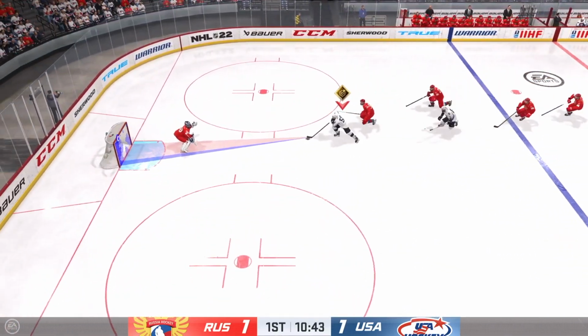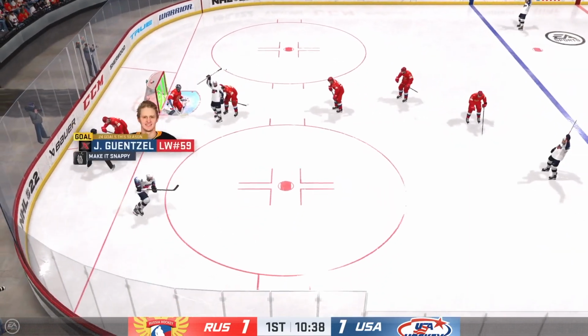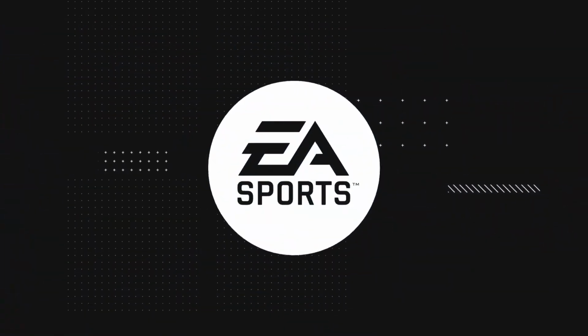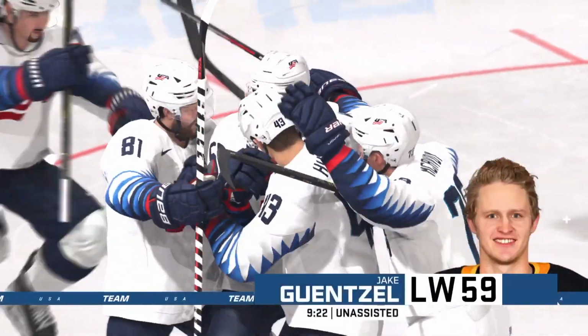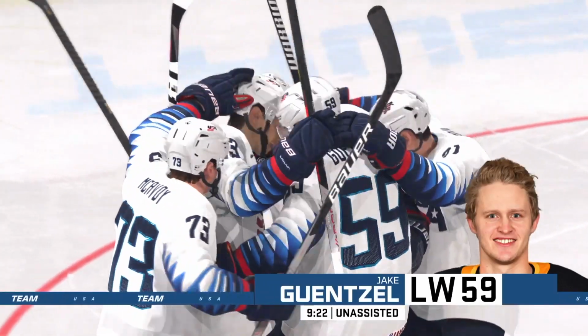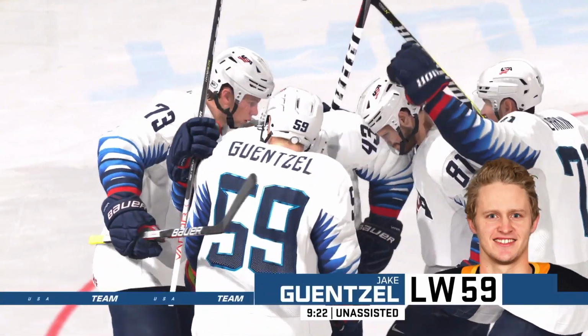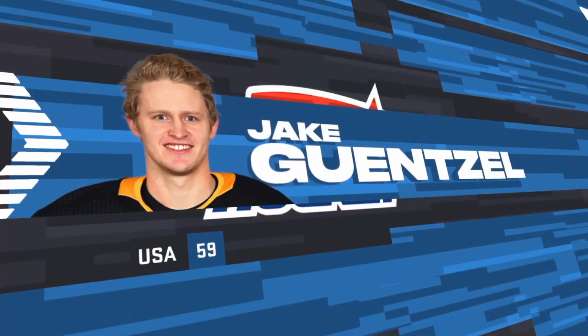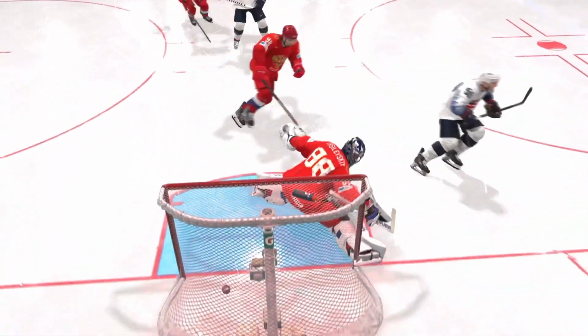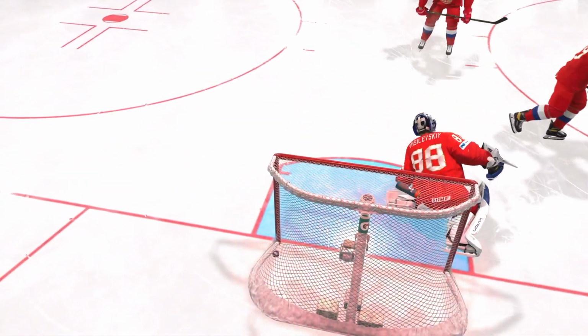USA's one-on-one with the goaltender. Scores! Wow, what a goal! Nice hand, great finish. Little short break in the net. Once he broke clear, he's got his head up. He reads the scene where the goalie is and beats him with the shot.